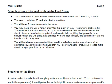The next thing I want to talk about is the format of the final exam. First of all, it's comprehensive, which means it covers all of the material that we've talked about this semester, all of the material from units 1, 2, 3, and 4. There is not a separate exam for unit 4. That material is included on the final. The exam is going to be multiple choice. It will be 25 multiple choice questions. You will have 2 hours to complete it.